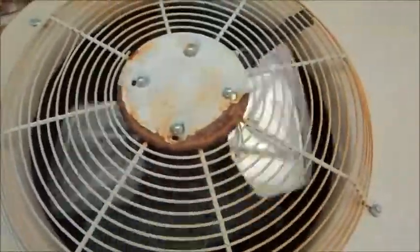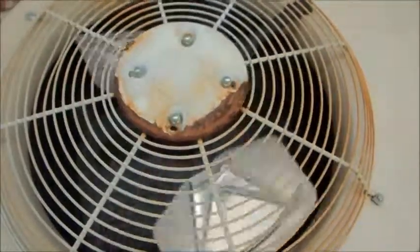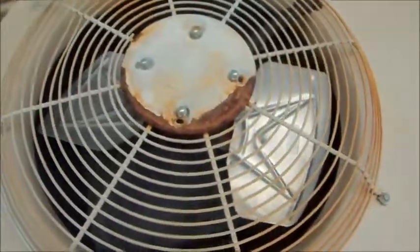All right, now we'll take a look at the compressor. Okay, of course the blade had to stop right there. All right, let's see. There is the compressor. I don't know how well you can see it, but I don't know what kind it is. I think it's probably a Bristol reciprocating compressor.